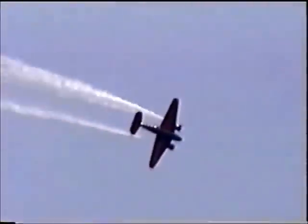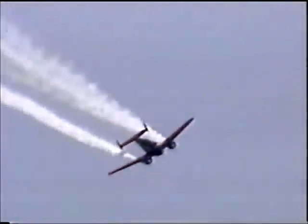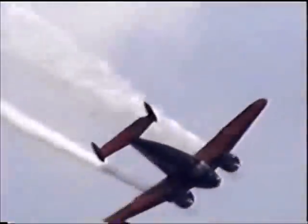A Beech Model 18, the Twin Beech built by the Beechcraft Corporation. This airplane was designed as an executive transport, not as an aerobatic airplane. But right now you're seeing Bobby, who has over 9,000 hours.